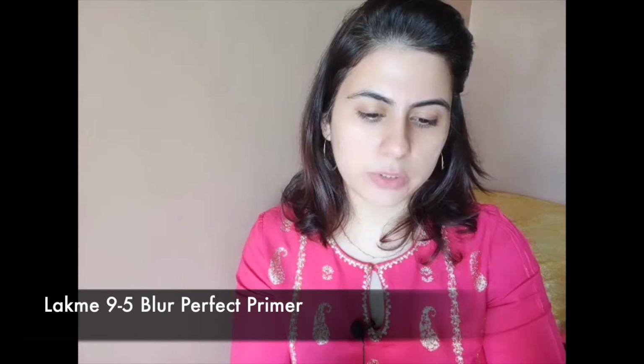Then I'm going in with the Lakme 9to5 primer, which is the Blur Perfect Makeup Primer. I really like this primer because I think it's not very silicone-y, and for some reason it just blurs out all the pores and imperfections very well.